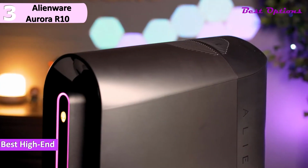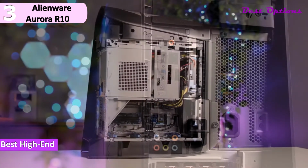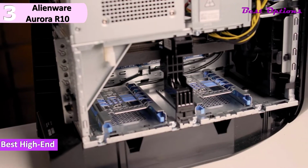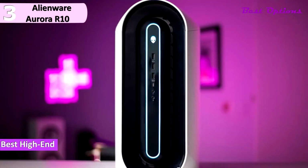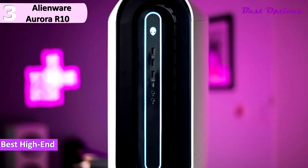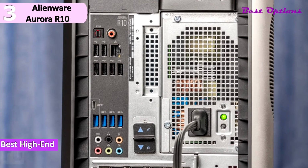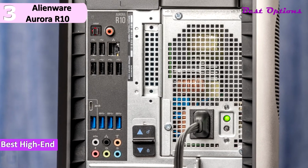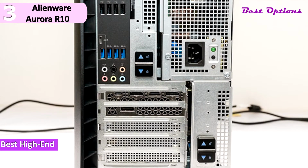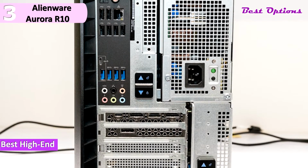Despite being a micro ATX device, the Alienware Aurora Ryzen Edition R10 offers a strong port selection, both in quantity and variety. The front of the device alone gives you 3 USB 3.1 Gen 1 Type A ports, a single USB 3.1 Gen 1 Type C port, as well as dedicated 3.5mm audio jacks for both a headphone and a microphone.